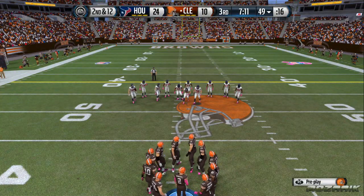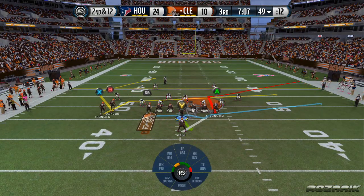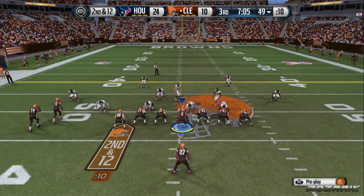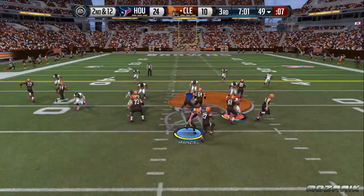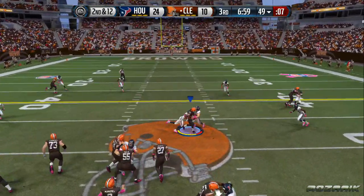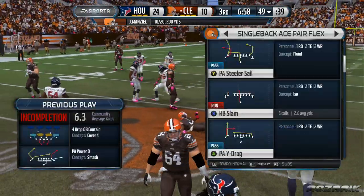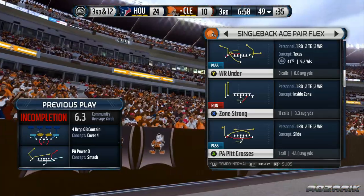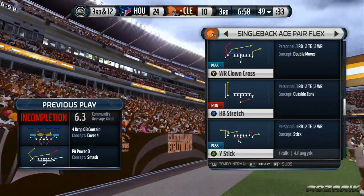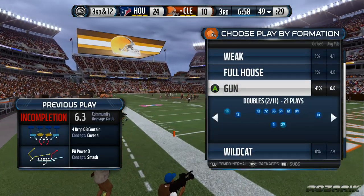It's now second down. For this play, they'll go with two tight ends. The hit knocks the ball out, incomplete. Good timing by the defensive player that time. He gets to the receiver just as the football is getting there and makes the hit, knocks that football loose.